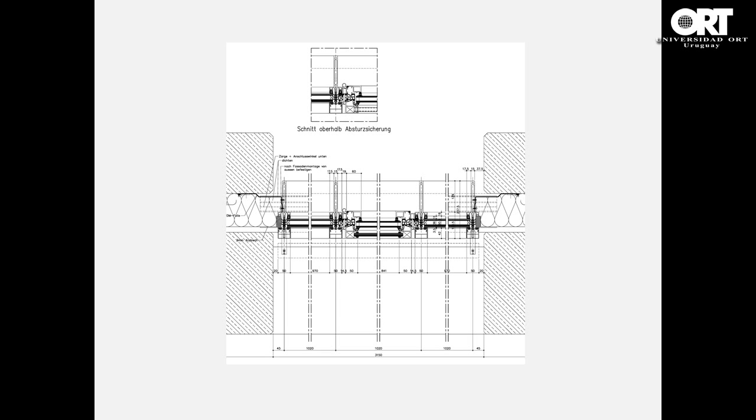We will be talking later in this lecture about tolerances.